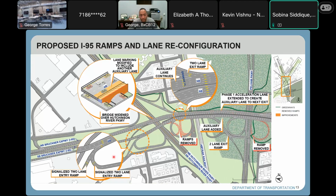On to the southbound I-95, the entrance ramp from the southbound Hutchinson River Parkway is being reconfigured as a 2-lane entrance at the merge point with Gun Hill Road. We'll be signalizing this location to improve the traffic conditions, increase capacity, and reduce the traffic congestion and spillback on the southbound Hutch. And as we continue south, we will be removing this underutilized ramp from the southbound I-95 to the northbound Hutch, and we'll be realigning the ramp from Erskine Place to the southbound I-95.